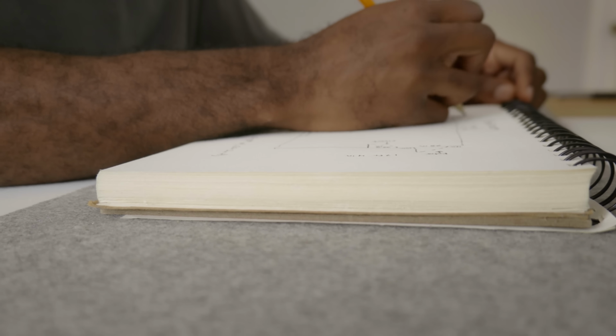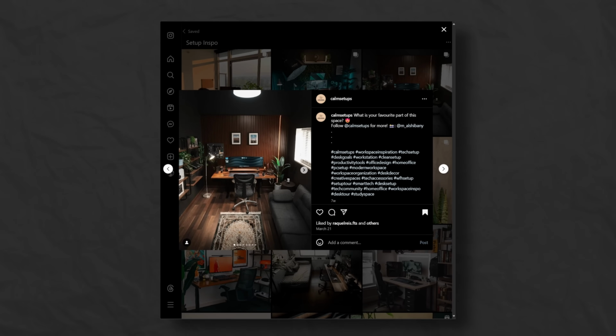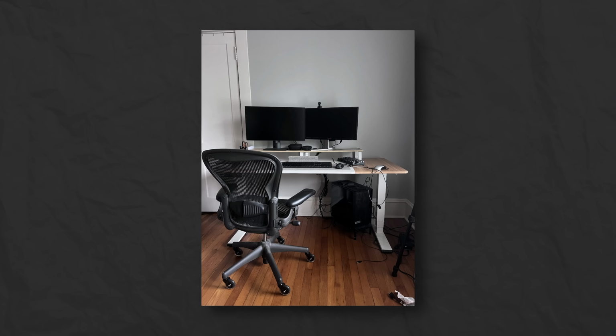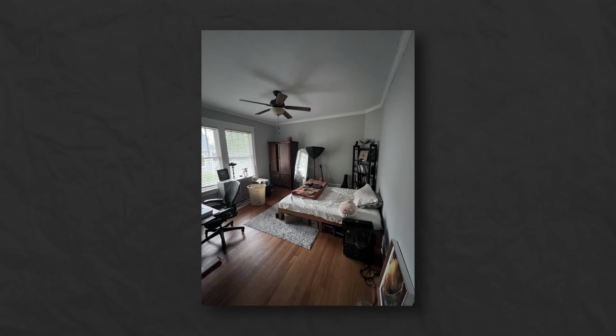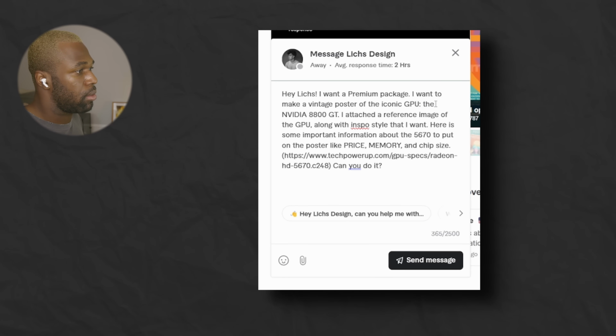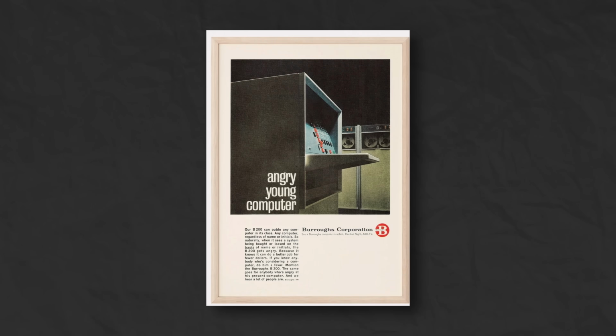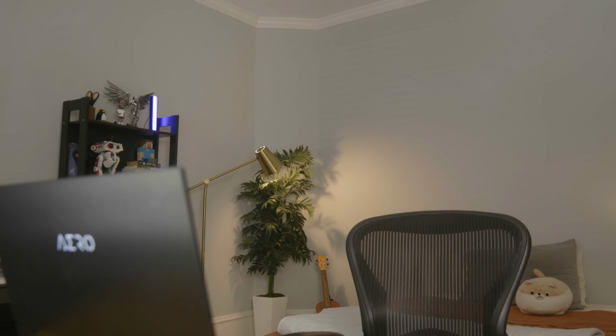After drawing up a quick floor plan, I messaged Mr. Samama details of my room, including inspiration for my desired look, pictures of my room, and the issues I currently have with my setup. I sent Redesign similar information, details of the GPU and what I wanted on the poster, as well as some retro computer advertisements as inspiration for the final design. Cool, I think that's it. And in less than a week, they returned with the final product.